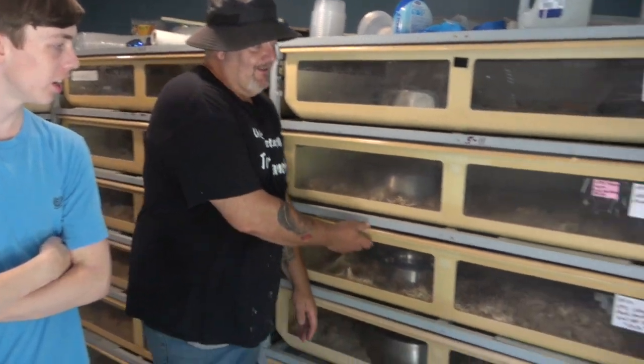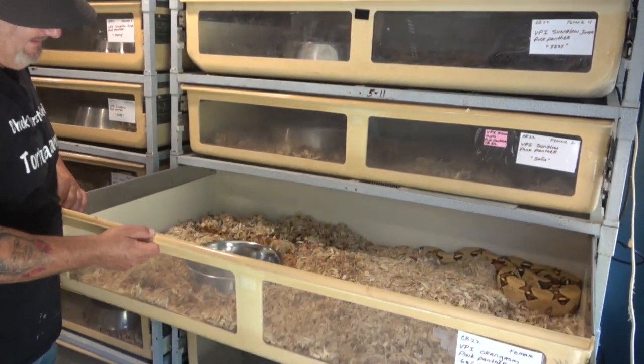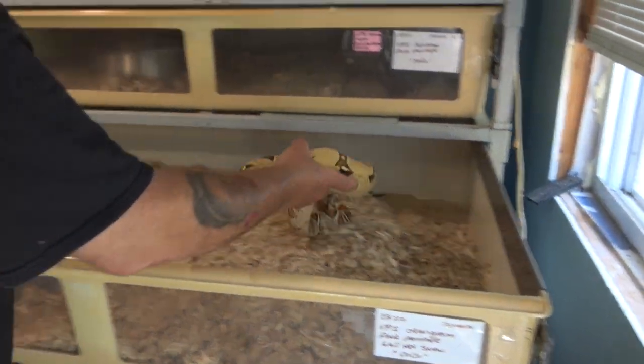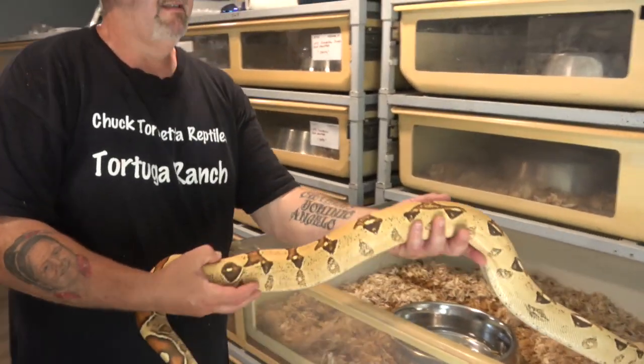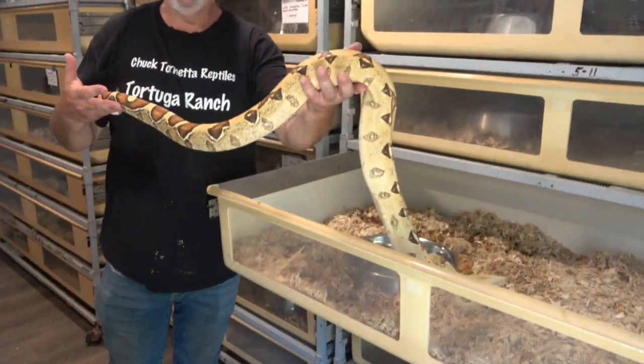So Chuck, let's see some other boas. Okay, so this is the closest I have to a normal T positive VPI boa. And this is what I wanted to show you. See how it has a little bit of color to it? Yeah. But not much. It's still an albino.